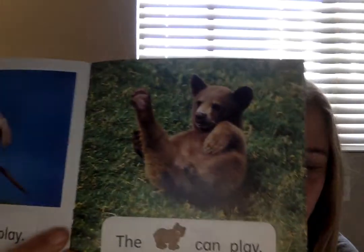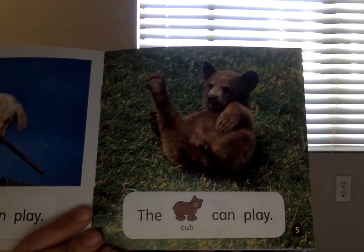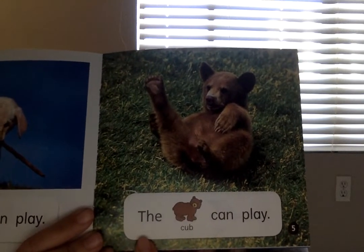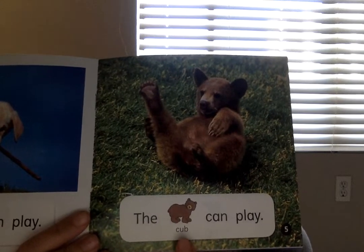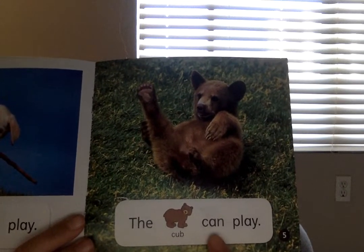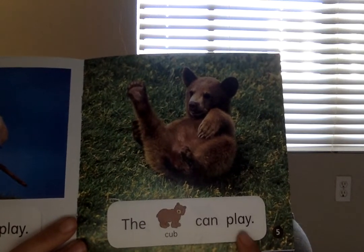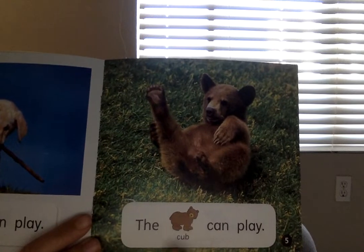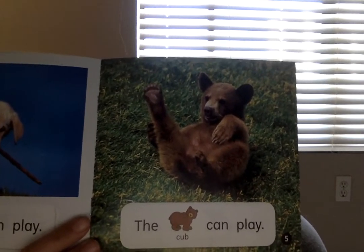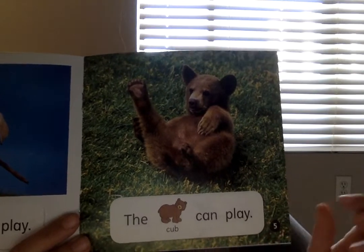Ooh, what animal is this? Ready? The cub can play. So remember, a cub is like a baby bear. So all together, ready, go. The cub can play. Good.